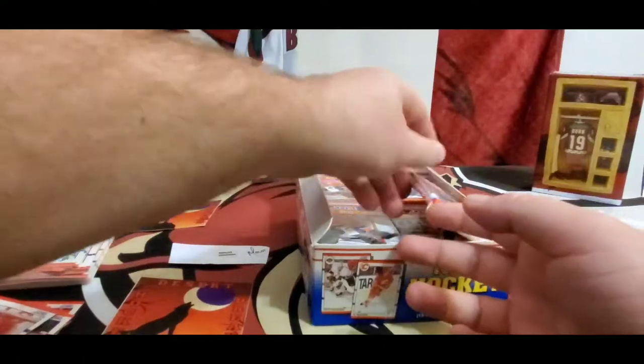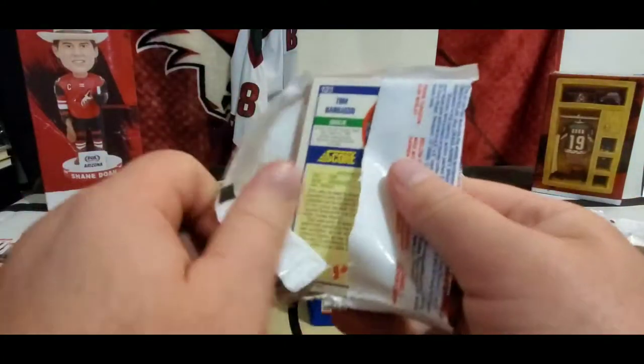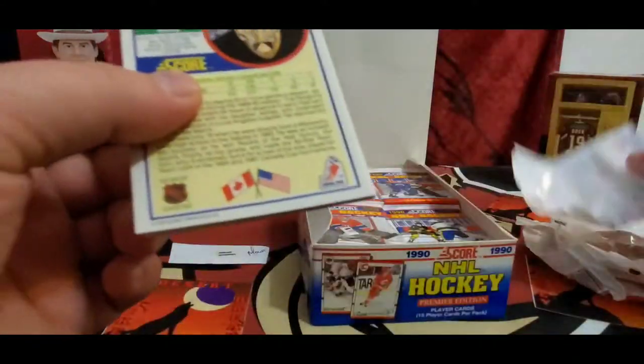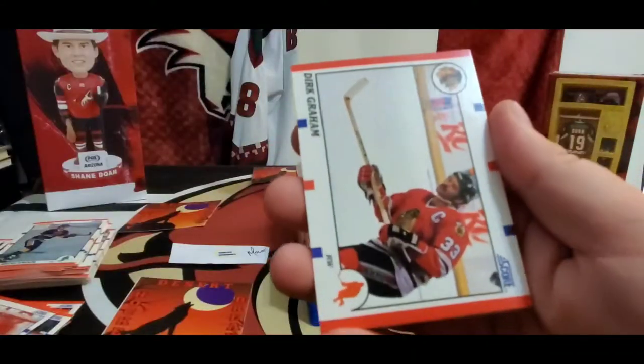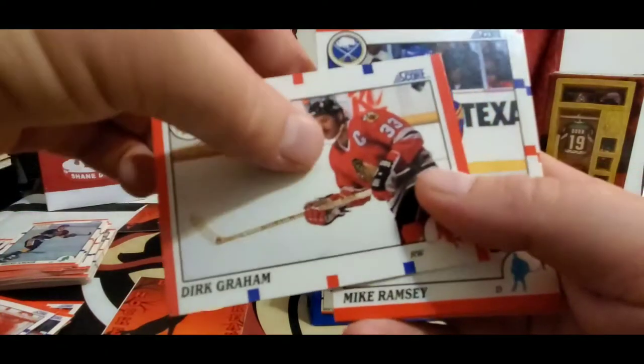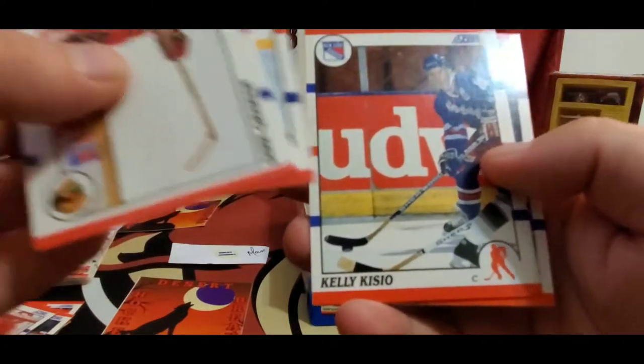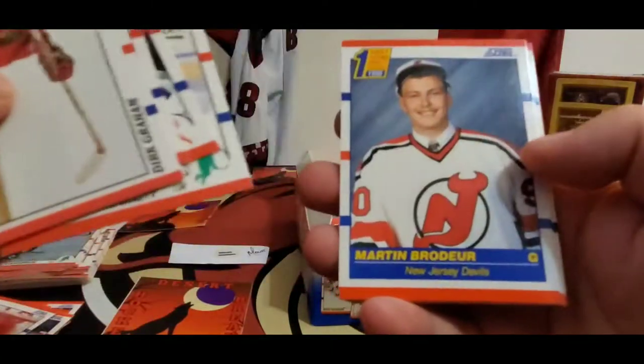So everything I open is for trade or for sale. I know some of you have sent me some stuff, and I'm trying to put together some nice packages for everybody. Just starting out, so I don't have as much. Dirk Graham, Mike Ramsey, Kelly Kisio, Alexander McGillney.